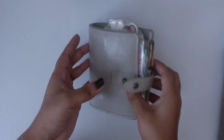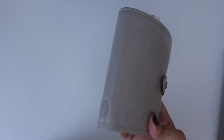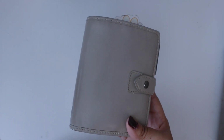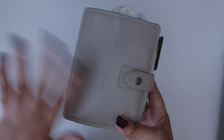But this is one of my favorite planners I've ever done. I don't know, I love it. As you guys can see, I really love gray. Gray is one of my favorite colors. It just matches with everything. I've actually been in this setup for over a year now, and that's how much I love it. Usually when I set something up, I'm not the type of person that has to change it throughout the seasons. I set it up how I like it, and it works for me for the duration of the year or whenever I use it.